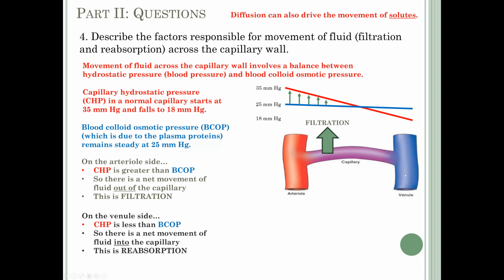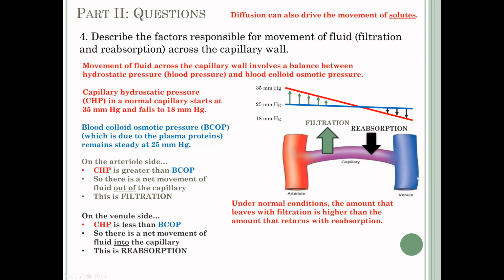Then, on the venule side, notice that our red line is lower than the blue line, so the capillary hydrostatic pressure is less than the osmotic pressure. So there is a net movement of fluid into the capillary, which is what we call reabsorption. So reabsorption occurs on the venule side of the capillary. Under normal conditions, the amount that leaves with filtration is higher than the amount of fluid that returns with reabsorption, and the excess fluid that leaves the capillary is eventually returned to the bloodstream via the lymphatic system.